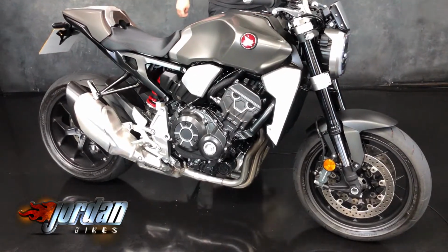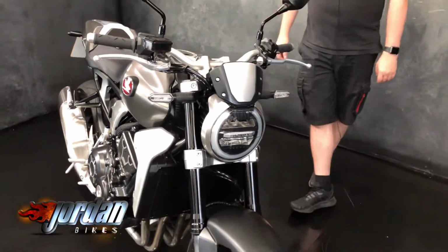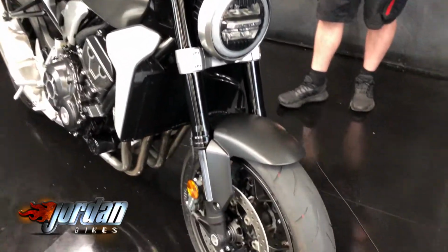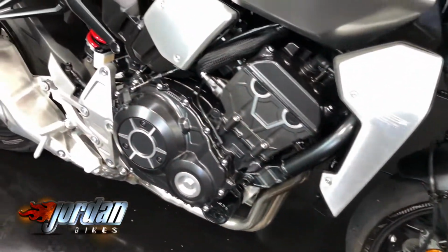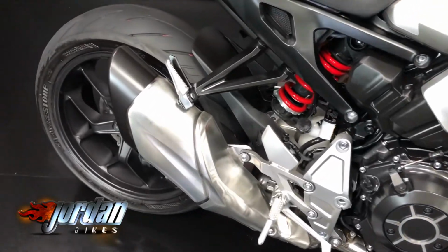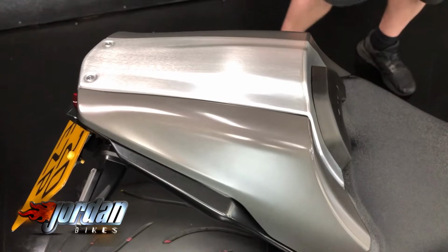So lovely bike is this one, being really well looked after. It's a bike that we've sold previous, and it's had since then a quickshifter fitted to it by Honda. It's also got the lovely seat cowl on there as well, with the brushed aluminium, and also the brushed aluminium little screen as well, so very close to the spec of a plus model CB1000.